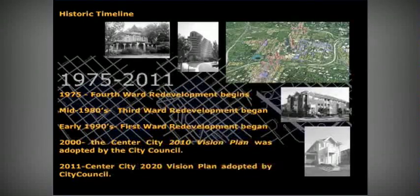75 through 2011, we saw a lot of development occur in the center city and the uptown especially. The other three wards really began to take off. New development occurred in those. First Ward was completely redone. There was public housing put in there where some of the residents from the Brooklyn neighborhood were relocated to First Ward. They were relocated again. They put in a combination of market rate housing and public housing, and it's a real nice mix.